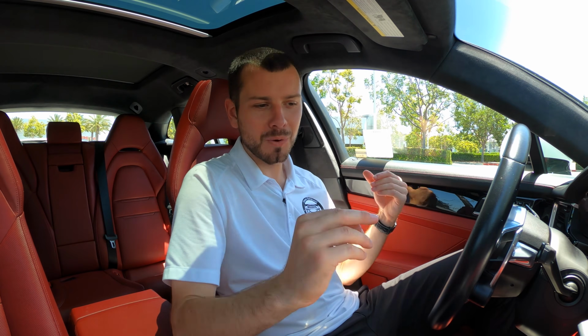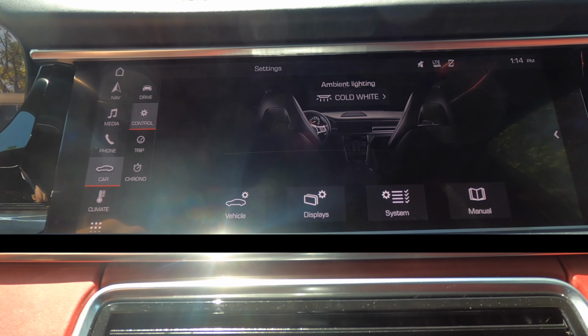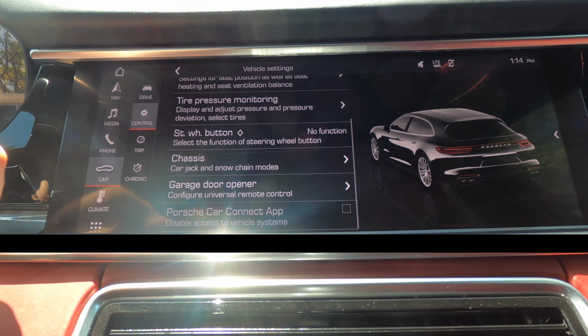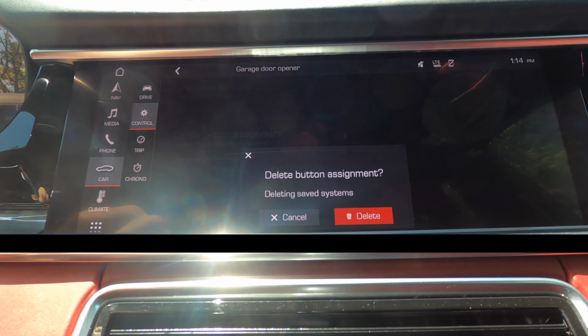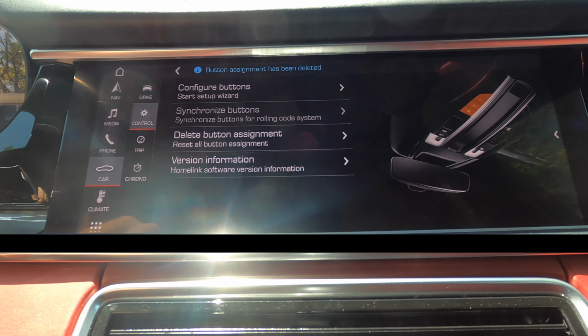Okay, so that should have completely wiped everything, but I always like to do the garage door opener just as a fail-safe to make sure that it has been completely wiped. So to go in here, you're just going to go into Car. Then we're going to click on Control. We're going to go here to Vehicle. Go ahead and scroll down. You're going to see where it says garage door opener. I'm going to delete button assignment. We're going to go ahead and hit delete, and that button assignment has been deleted. So you can go through that and delete all of the buttons.